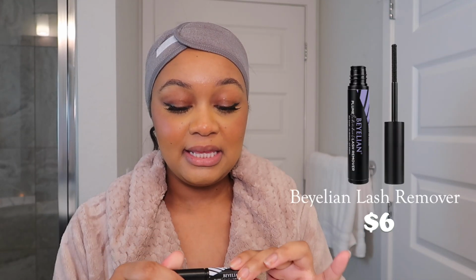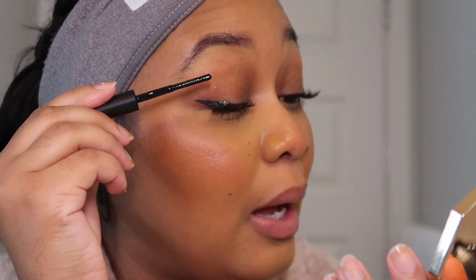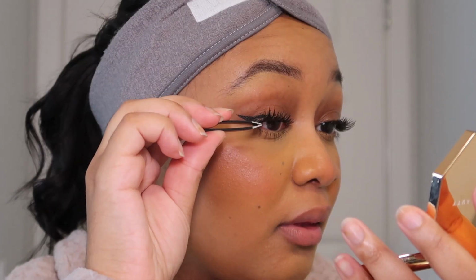I have on some individual lashes from the company Beyelian, and I'm really obsessed with them. I love them. They just make me look so pretty, and these are in the lash Timeless. So effortless, so subtle. So Beyelian actually has this lash remover that I'm going to be using. Now this consistency is like an oil consistency, so it's going to help break down the adhesive. So I'm just applying it how I would with mascara. Probably just let it sit for a couple minutes.